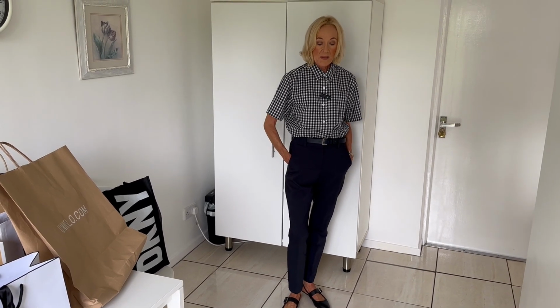I think the check just gives it a freshness. As I say, I've got this on with quite smart trousers, and I think it just elevates and provides a different look of the shirt. I've left the collar buttoned so you can see the detail of how sharp that collar actually looks. I'm absolutely thrilled with this.